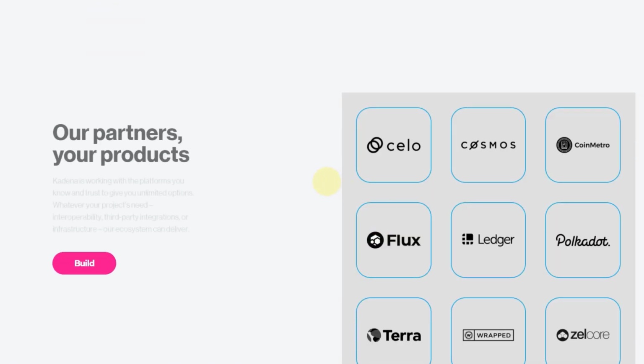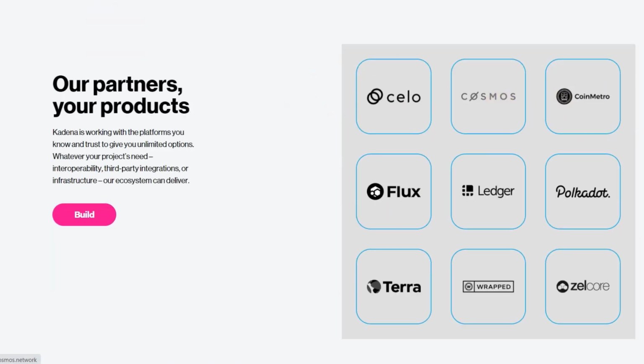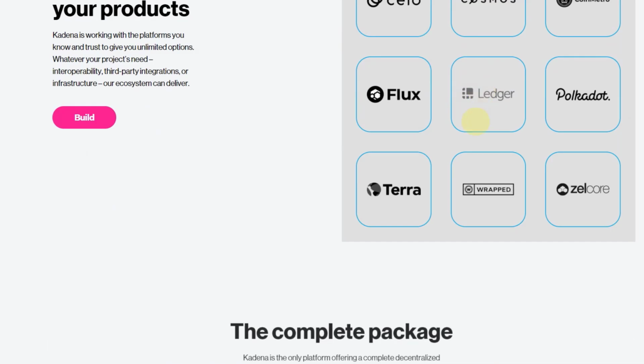And yeah, it's huge. They've partnered with Cosmos, Polkadot, so there are always bridges that are going to be in place. Terra, Luna as well. And what else? I think Ledger as well. So that will be available. You will be able to put it onto your Ledger. There you go. There's Ledger.